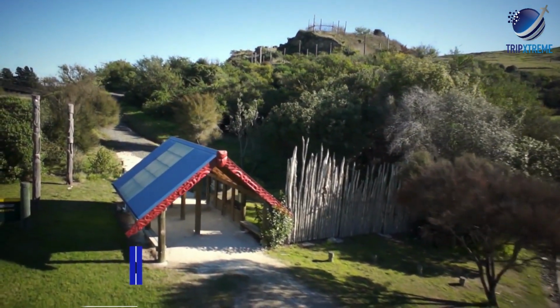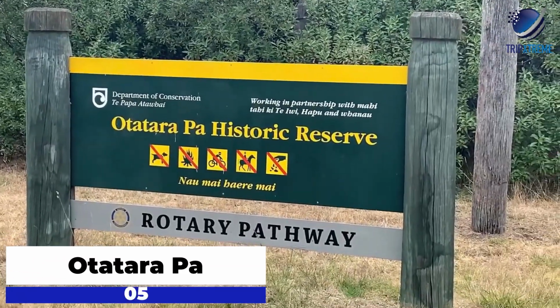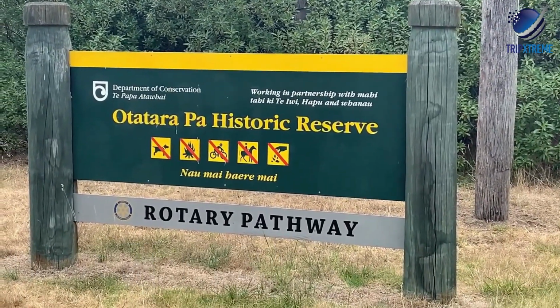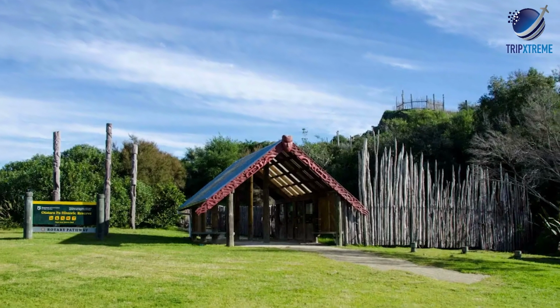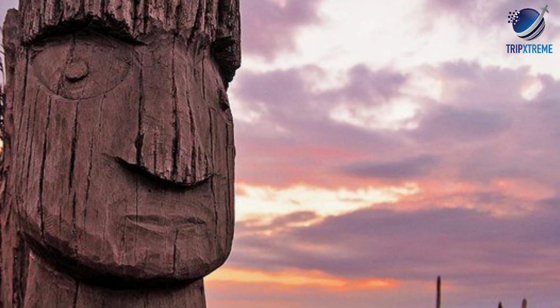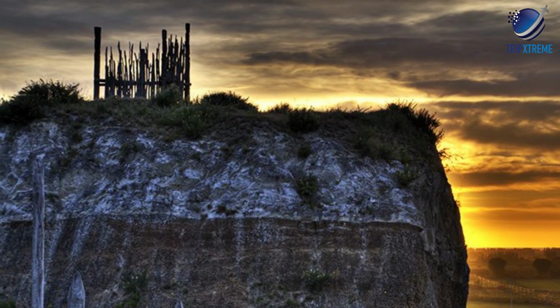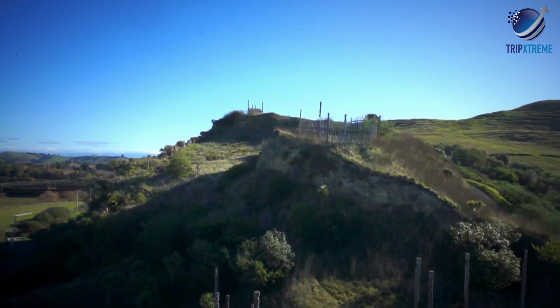At 5, Otatara Pa, a Maori fortified village. This 40-hectare pa, or Maori fortified village, is one of New Zealand's most important archaeological sites. Otatara Pa was the largest such site in the Hawke's Bay region and was home to the chief, Taraua, who dominated the region. Today the pa is a historical reserve.